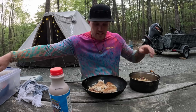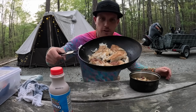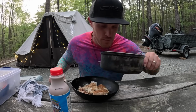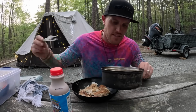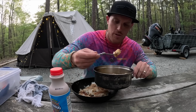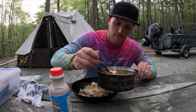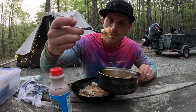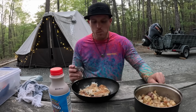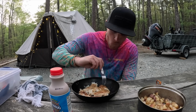Ooh, fish is still sizzling. Look at that. As well as the potatoes, which I think they turned out perfectly. Let's see. Stab a few here. Oh yeah, fork's going through easily. Whoa. There you go. Red potatoes. Oh yeah, that's good.